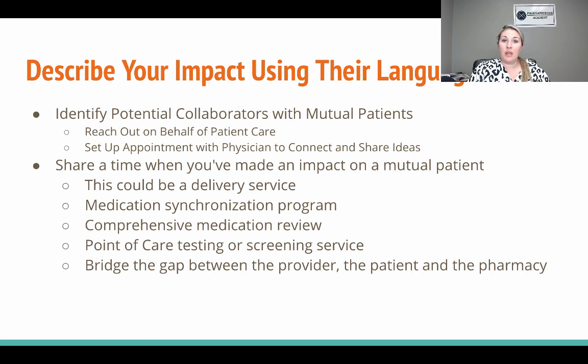So identify potential collaborators in your area by starting with mutual patients. Reach out on behalf of patient care. Set up an appointment so that you can share with either the physician or the office manager or maybe even the care coordinator some of the ideas that we've talked about here today about how a pharmacist can make an impact on providers' performance scores. Always remember, you can create these stories and case studies so that you can share when you've made an impact on a mutual patient, or you can even share stories about how other consultant pharmacists are having an impact on patients in their settings.